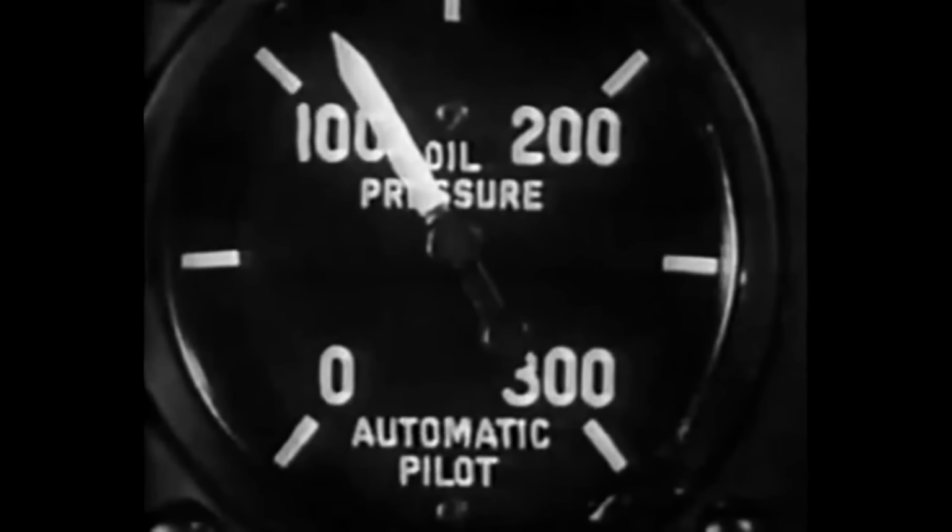To use the autopilot, turn on the pressure valve. Pressure should be between 100 and 125 pounds per square inch. Trim the ship so it'll fly hands off. Uncage the gyro pilot instruments. Line up the control indices. First the rudder. Then the aileron. And last the elevator.